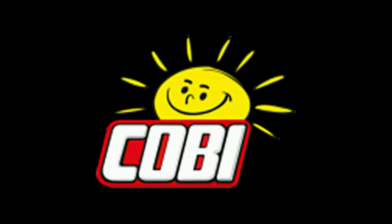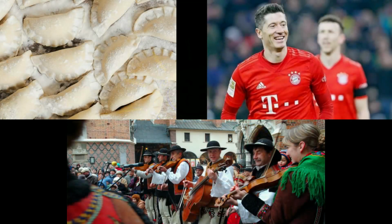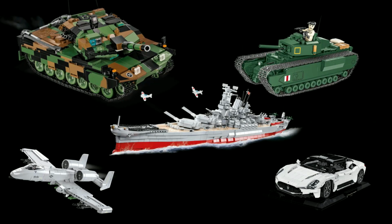Cobi are from Poland. Poland is in Europe. Here's some of the most famous things from Poland other than Cobi. They do block-based military sets, a little bit like Lego.